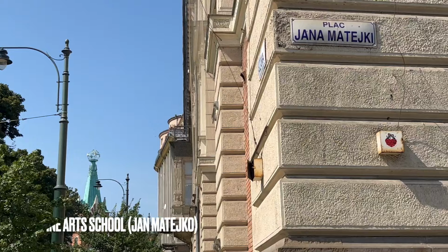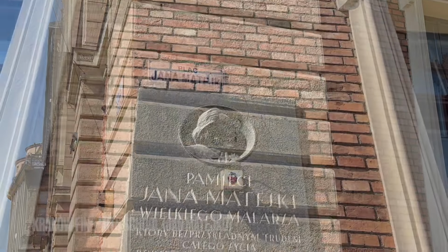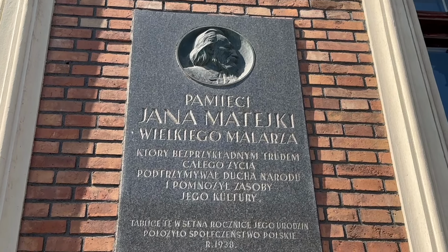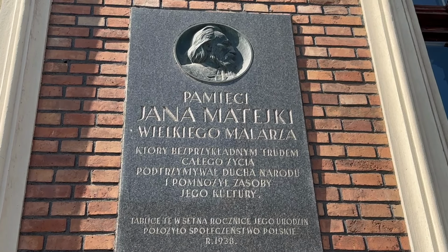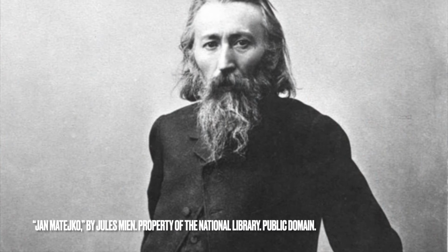Okay, this site is mainly for my Polish friends, but I hope you fall in love with this artist as much as I have. This, my dears, is the Fine Arts School in Krakow, where the famous Polish artist Jan Matejko worked, who was the one that made that pretty picture of the Battle of Grunwald.